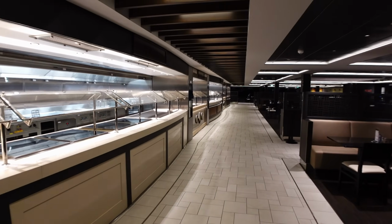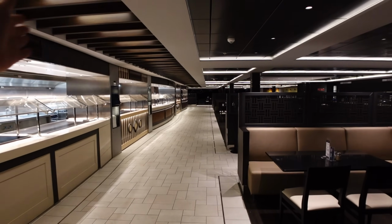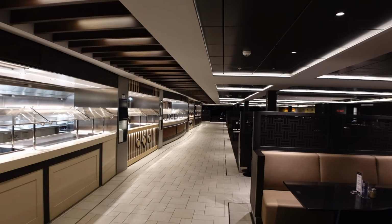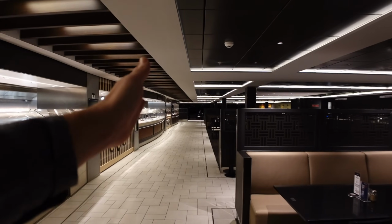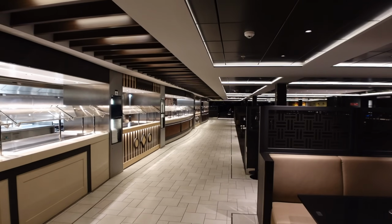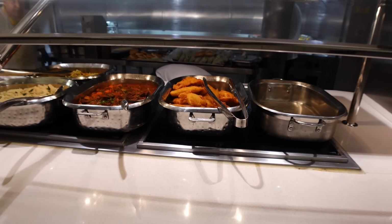There's nothing on this very end station towards the aft of the ship, and then there's nothing yet to the left. When that opens up, if it opens up depending on occupancy, going back down towards the front brings you up by the grill. If it does open, that will be a copy of what I've just shown you this side. So we're back at the grill now.